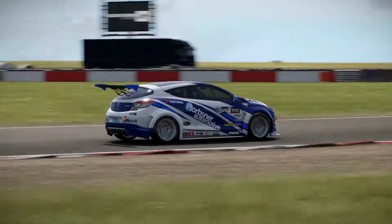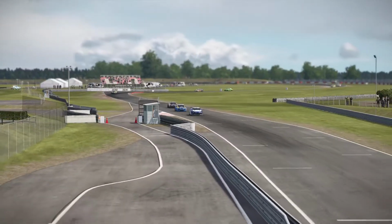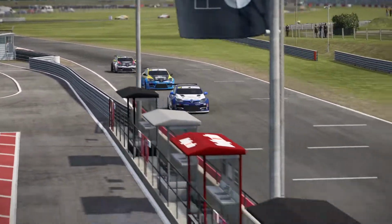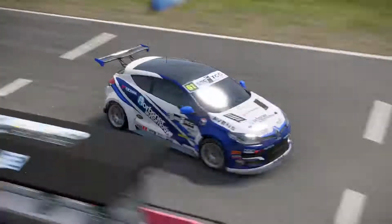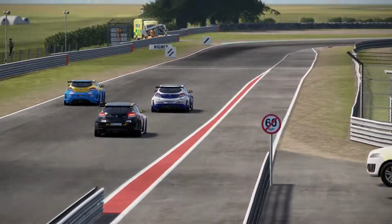Oh, he's kept it back on the track, but that was close. That could have been race over. And look how close it is towards the end. So it's going to be Matt Jackson from Tom Chilton and Matt Neal. What a win for Jackson. He's absolutely delighted.